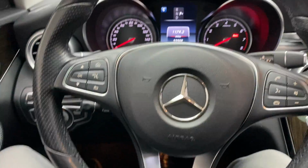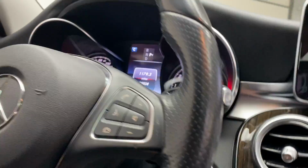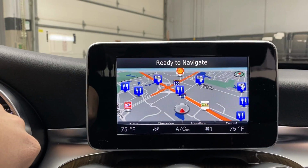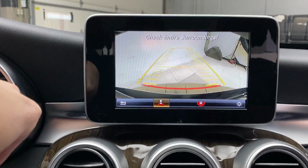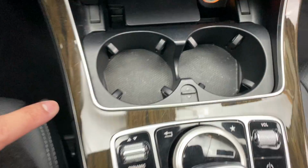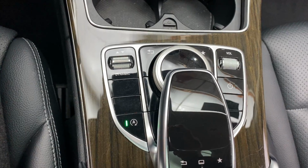Up and in, we've got steering wheel controls with Bluetooth capabilities. Paddle shifters for extra performance, a push-start ignition, navigation, rear view backup camera, dual climate controls, hard keys for a media display, cup holders, touchpad and wheel for infotainment center, dynamic selects for different driving patterns.